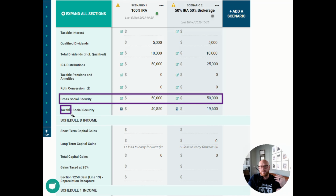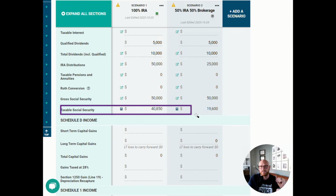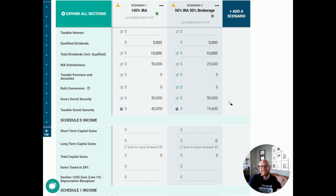Now this is where I think it's pretty remarkable we can see the difference. Taxable Social Security. In scenario 1, of the $50,000 they're receiving, just a little over $40,000 of that is subject to tax, where in scenario 2, less than $20,000 of that Social Security benefit is subject to tax. So we can already see how provisional income is having a huge effect on the income that this retired couple even needs to report on their taxes.